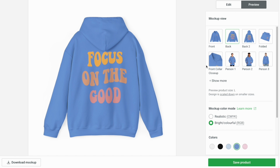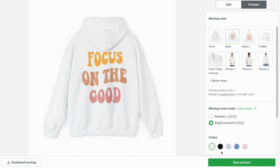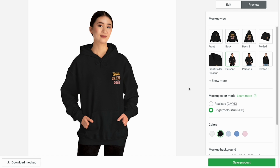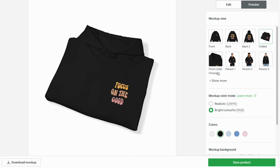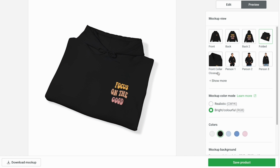So once I have all of my colors selected and my design as I want it, I'm going to go over to the preview button, and then here it's going to show me a mock-up of exactly what this sweatshirt is going to look like once Printify prints it. So here I can see if it is lined up correctly, I can see if it is the way that I want it to be printed, and I can even see the front as well on what it would look like on a person, which is really, really helpful. So this is just something to keep in mind when you're creating this. Make sure this looks good. So once it's ready to go, I can go ahead and hit save product.